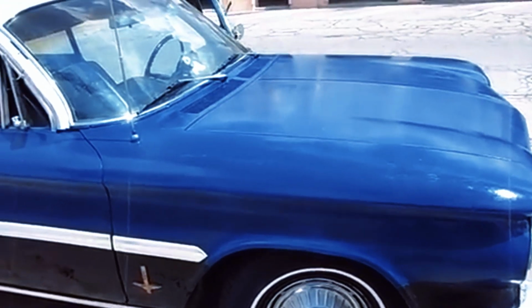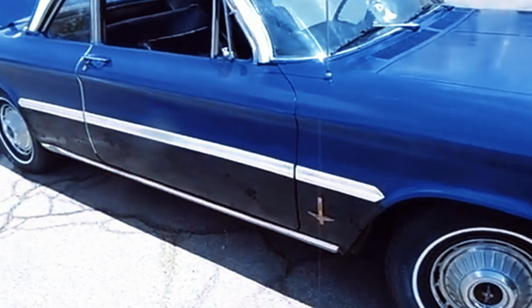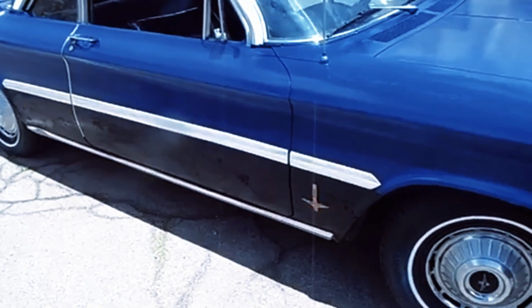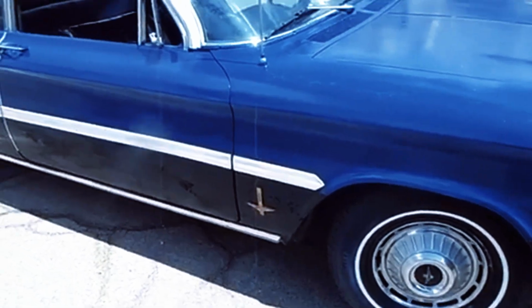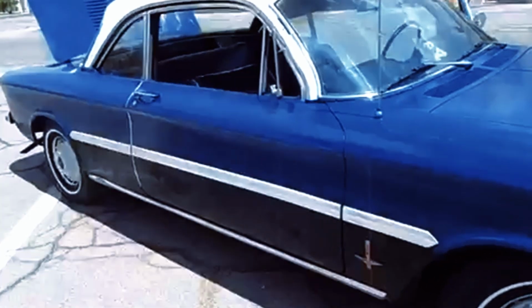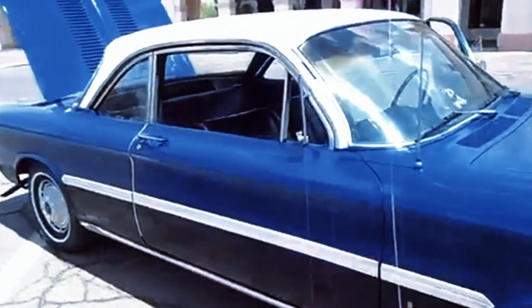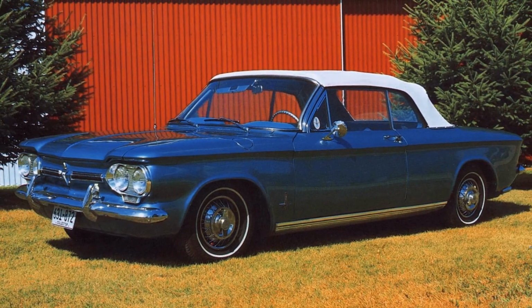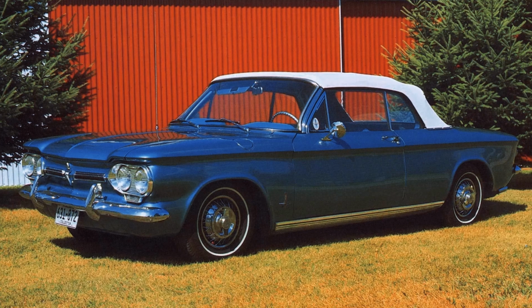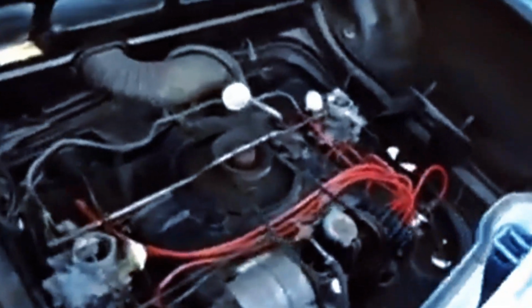The Corvair Monza, like other Corvairs, required a specific tire pressure differential between the front and rear tires to maintain balanced handling. If the tires were not properly inflated, which was often the case, the car's handling became even more unpredictable, increasing the risk of accidents. While the Corvair Monza was relatively comfortable for a compact car, the rear-engine layout caused some ride quality issues, particularly on rough or bumpy roads. The car tended to bounce or sway more than front-engine competitors.